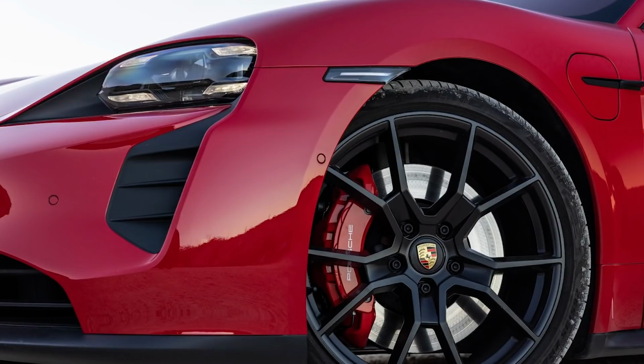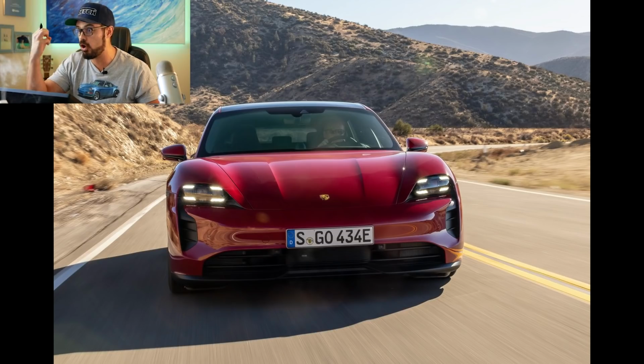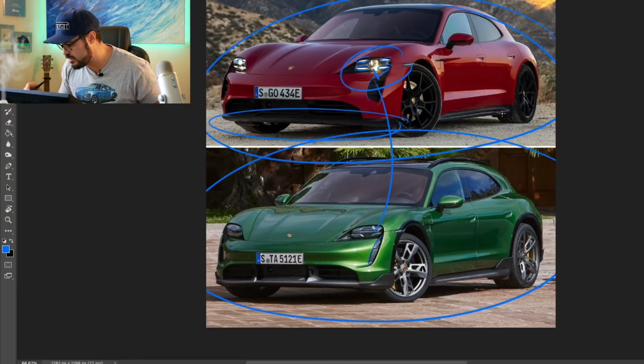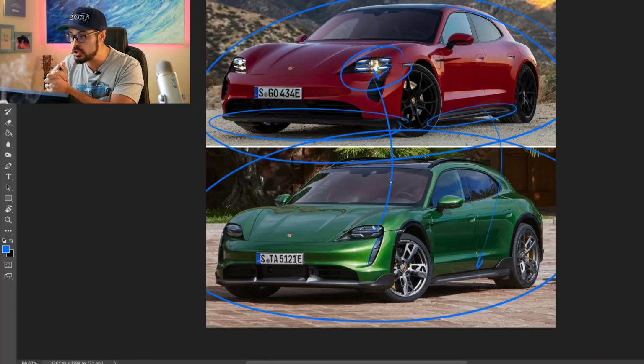inside the headlights. You can't really see it here because the light is on, but it's there. And looking at the plastic pieces or the carbon fiber or whatever this is down here, the GTS has more of a black trim, while the Cross Turismo looks, at least from this view right here, more grayish.